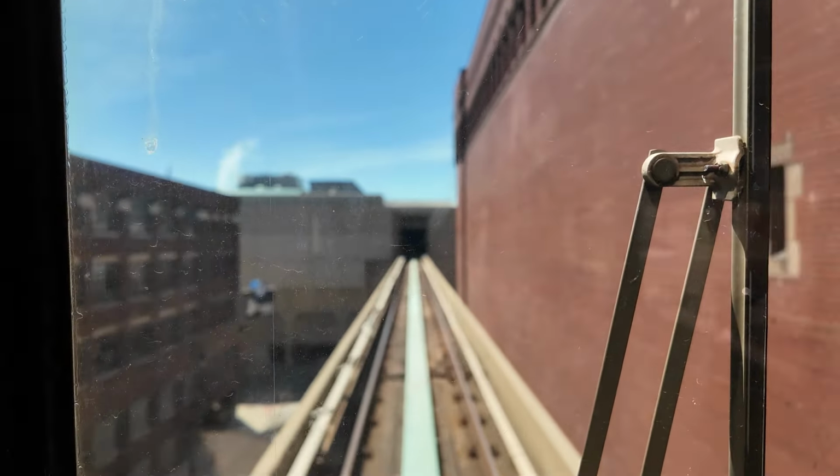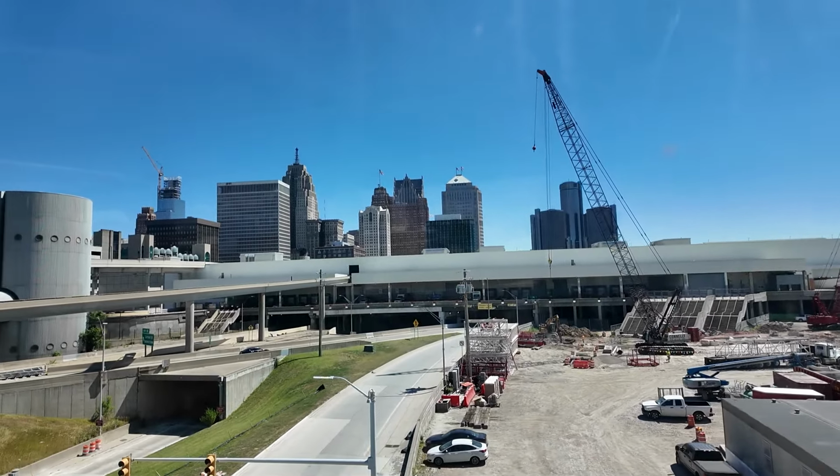All right, so now we're coming back outside. It's a little blurry, but yep, that is where the Joe Louis Arena used to be. Right now they're building a new residential complex here. And yeah, some of the best views of the city right here.